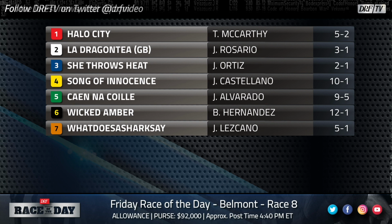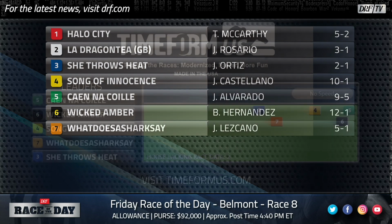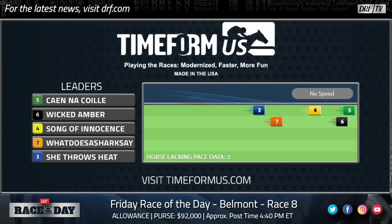And speaking of the pace, let's take a look at the Timeform US pace projector real quick, because as you can see here, Timeform US doesn't find very much speed in this race, and it's really hard to argue with that. It'll be very interesting to see what tactics some of these riders take in the race. You can see the gray bar there, which indicates that there is no speed to be found in this field. They do have the aforementioned Kanakoi out there on the early lead. I can certainly see her being there.